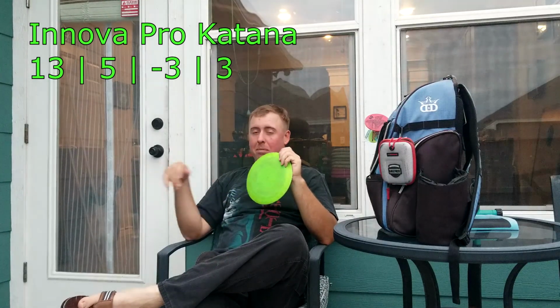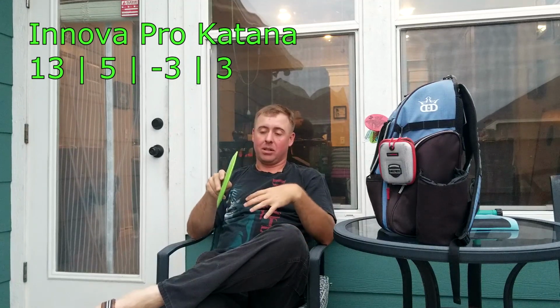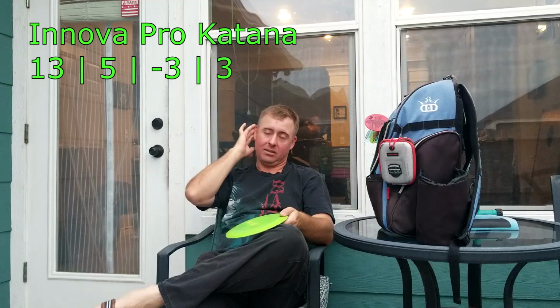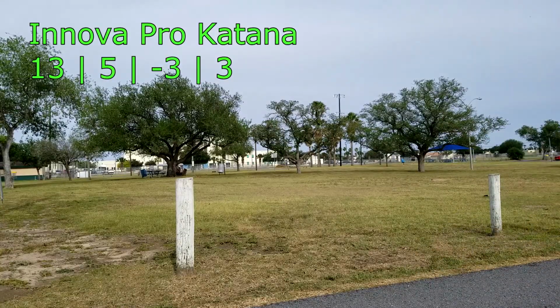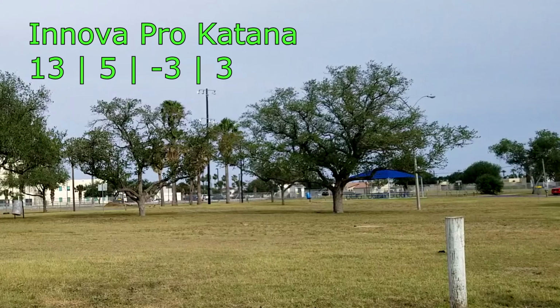The angle that the VIP would, or that the Underworld would get on, because of the understability, it tends to want to turn over and go right. This one has that little stability, the fade at the end, that it'll want to stay on edge. Kind of nifty, kind of not sometimes. I'm sure I got some footage of it doing very rolly things in the completely wrong direction.